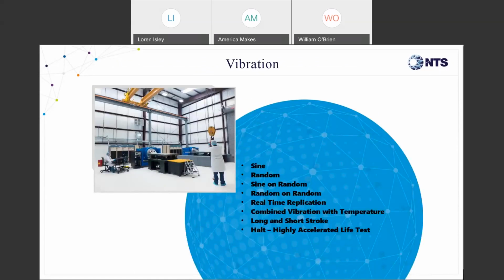First thing we're going to talk about is vibration. There are many kinds of vibration, starting with sine vibration, which is resonant or rhythmic application of G levels at different frequencies, going all the way up to sometimes 3,500 hertz and starting as low as 4 or 5 hertz.